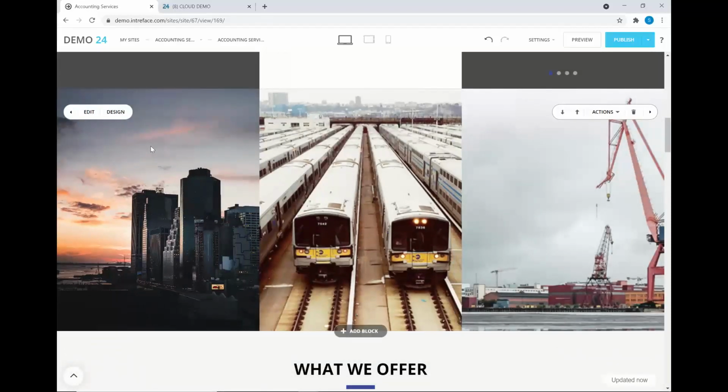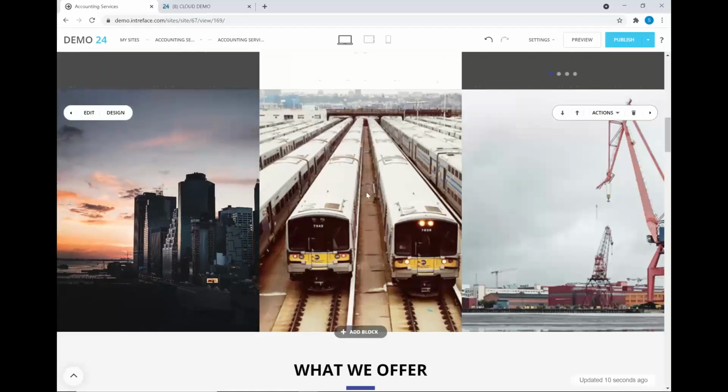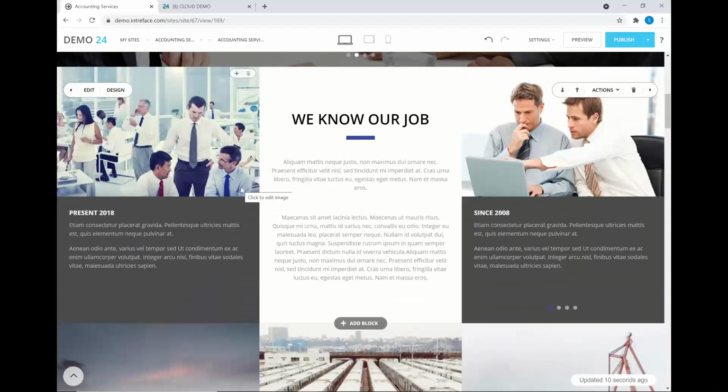Okay, so that's now added that image into this block. So you can see it's really simple to actually start to build out and flesh out your pages on the website. So you can use those blocks to add the information, and you can then edit each individual block in your website.